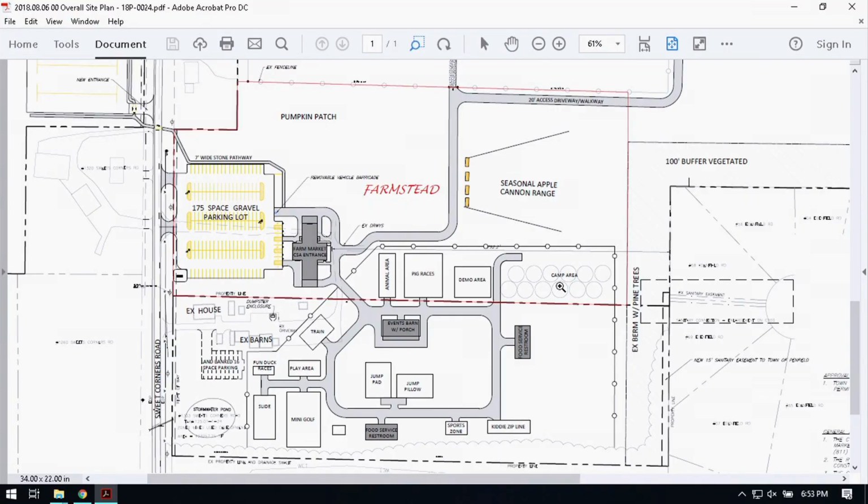So the parking lot is currently underway under a grade and fill permit that was approved by the town board. Other items that were brought up were lighting and noise. The applicant did provide a written response to all of these concerns that were brought up in the comments from the resident. We see that noise is being addressed with some additional buffer areas, enclosing the apple cannons that are proposed within the farm.